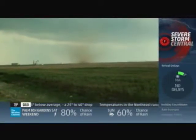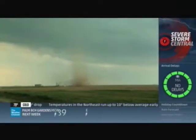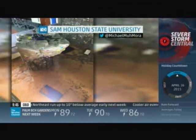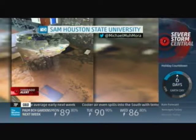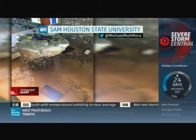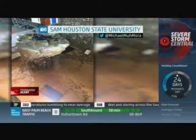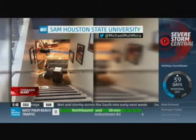Then in Sam Houston State University, this was an area that saw some heavy rain. That was another issue with some of these storms, not just the severe threat with hail as well as the tornado risk, but also the very heavy rain. And these are some of the pictures coming in out of Sam Houston State University. We got a chance to talk to the public information officer there earlier, Julia May, about some of the issues with flooding around campus, including the rec center. And that's what you're seeing there, some of the flooding issues.